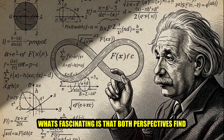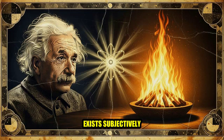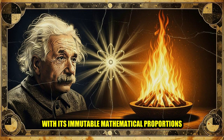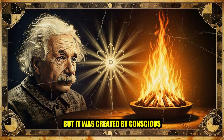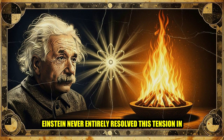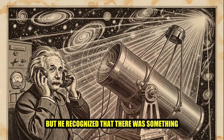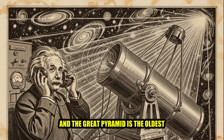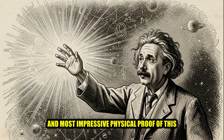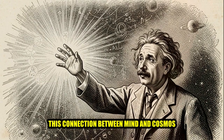What's fascinating is that both perspectives find an echo in the Great Pyramid. The structure exists objectively, with its immutable mathematical proportions, but it was created by conscious minds who somehow accessed universal truths. Einstein never entirely resolved this tension in his own thinking, but he recognized that there was something mysterious in how mathematics and reality intertwine. And the Great Pyramid is the oldest and most impressive physical proof of this structure. This connection between mind and cosmos.